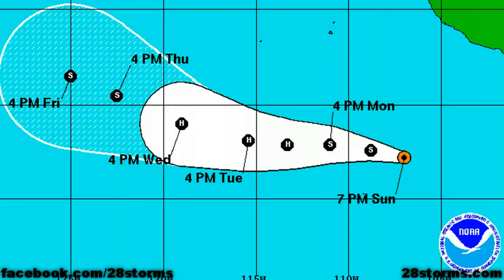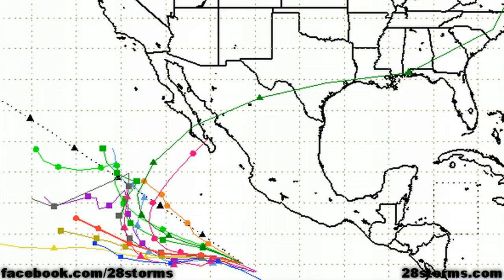This is the latest forming tropical storm in the eastern Pacific since Winnie back in December of 1983. So this is a rare phenomenon for eastern Pacific storms to develop so late in the year, but it can still happen. After all, it is hurricane season, and these are the latest model tracks for Tropical Storm Kenneth.